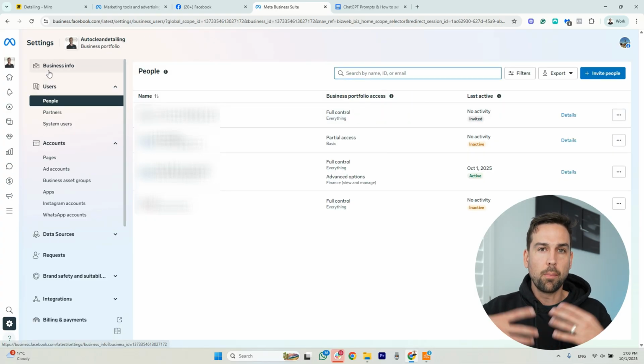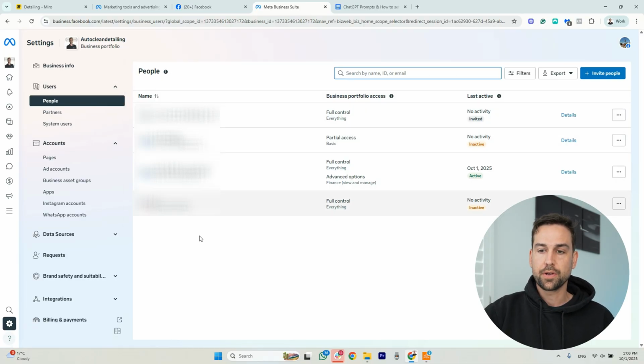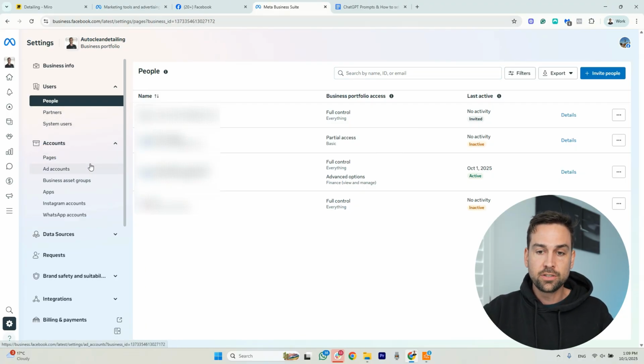This is where we control most of what we want done, okay? Now inside of here you'll see people, and this is where you can add external contractors that maybe you want to help you with your ads. For example, if I was going to help you set up your ad campaign, I'd send you my email, and then you would add me to this section here. You'd invite me to your business portfolio, and then I would be able to come inside and control and set up things within your portfolio, okay? There's people, partners, system users, and then under the accounts, you'll find the pages.